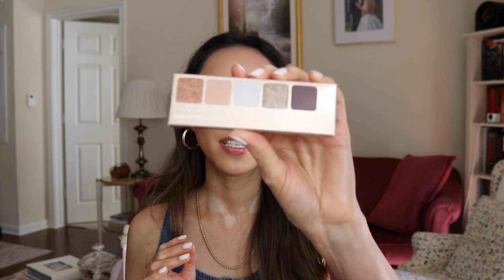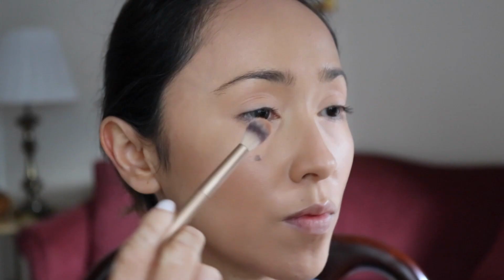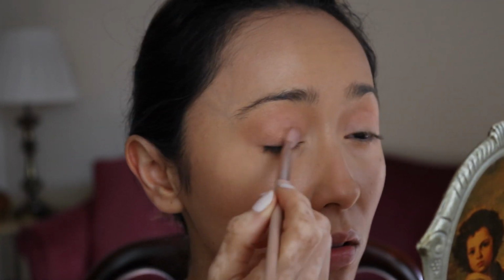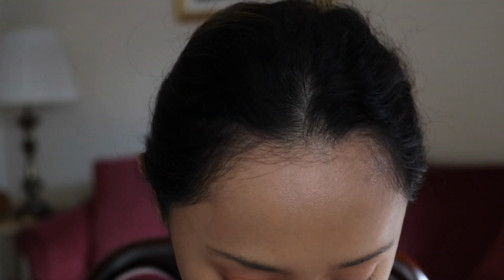For the most exciting part of my haul, it was definitely this eyeshadow palette by Natasha Denona. It is not new. It is definitely something that I had on my wish list for some time. This is the mini nude palette. I already have 3 of these with this one. This is my 3rd mini one. And I really like how small they are, how compact, and how much product you get. Because honestly, my collection is big enough that I never really go through eyeshadows, so a small one is always ideal.